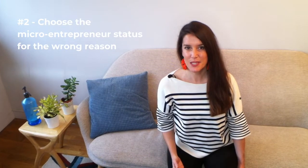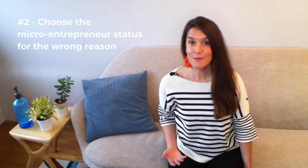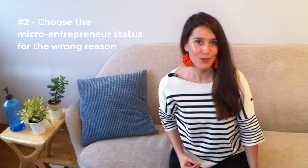Then the second error is to choose the micro-entrepreneur status, since it is the easiest one to administer, without double-checking if the status is possible and relevant for your activity. There are some regulated professions that do not authorize being run under the micro-entrepreneur status. The main ones are those related to numbers, like accountant, the law, like a lawyer, of course, and medical services. Also, depending on your activity, it may not be financially interesting to set up a micro-entrepreneur status. For example, if you have many business expenses or outsource a big part of your activity. There is no possibility to deduct expenses as a micro-entrepreneur, and also your social charges are calculated on your turnover and not your profit. Also, for many entrepreneurs, the micro-entrepreneur status is the first step before creating their company.